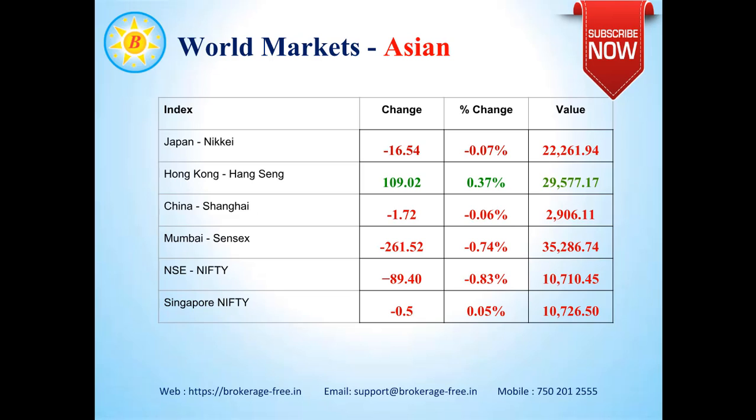Let's have a look at the Asian markets. The Japanese market closed marginally down by about 0.07%. Hong Kong was up by about 0.37%. Chinese markets were down by about 0.06%. The Mumbai Sensex and NSE Nifty were down by about 0.74 and 0.83% respectively. Singapore Nifty at the time of preparing this report was down by about 0.5 points, with a percentage difference of 0.05%. If this is to give any indication, the markets should open at around the same range and should be somewhat range bound.